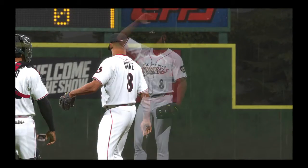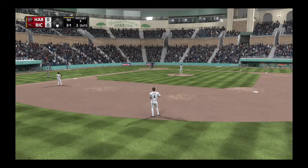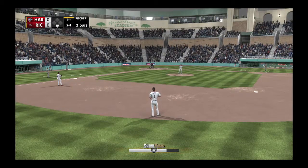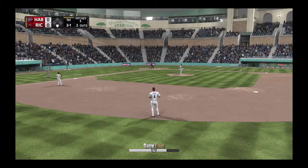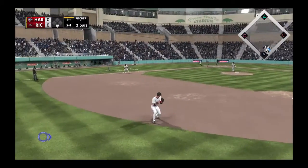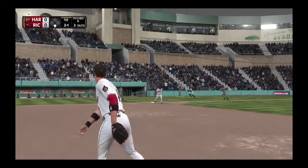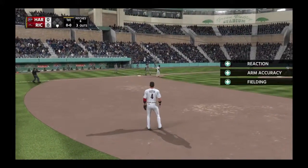Time for minor league. Stepping in, Armando Palmero. And the home-away splits tell us he's actually quite a bit better hitting on the road than he is at home. Hit hard on the ground to second. Backhanded. Throw in time, and the side is retired. So a fairly painless top of the first.